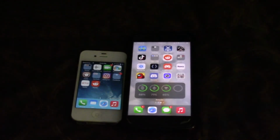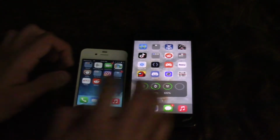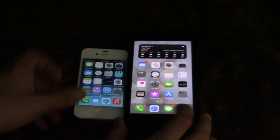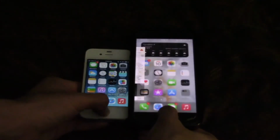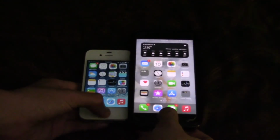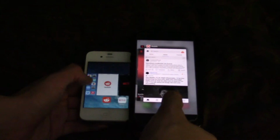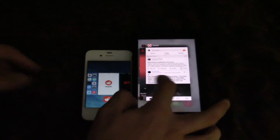Alright, now let's do the ones with loading stuff. Let's try loading some other things. Let's start with the app switcher. 1, 2, 3. Exactly the same. No lag visible at all. That's really nice. So the app switcher is different.